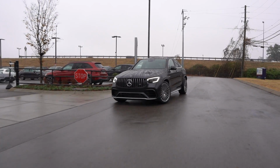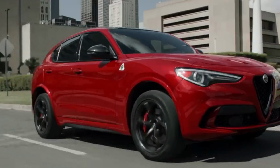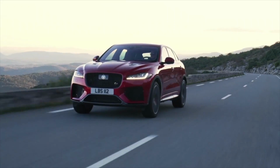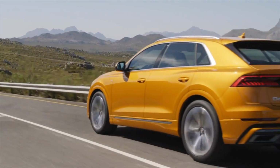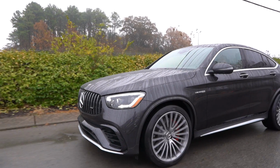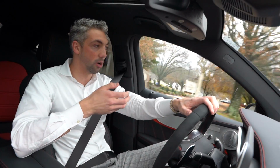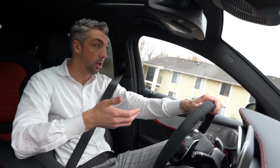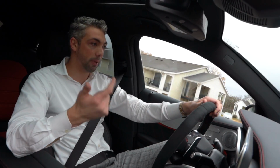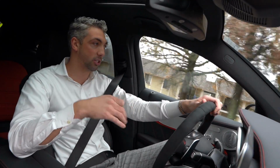So who would be a competitor of this car? That would be something along the likes of the Alfa Romeo Stelvio Quadrifoglio, the BMW X4 M, the Jaguar F-Pace SVR, perhaps the Audi Q8 or the Macan Turbo. Again, those are all similar price points, similar specs, but again, it all comes down to you as the end consumer. What are you brand loyal to? Or if you're not brand loyal at all, just what strikes you as the best deal, the best appearance. Again, there's plenty of options out there on the market, plenty of great manufacturers, plenty of great brands.